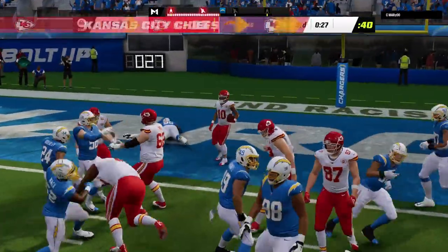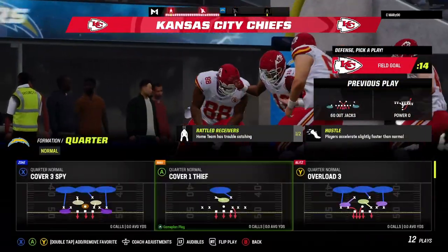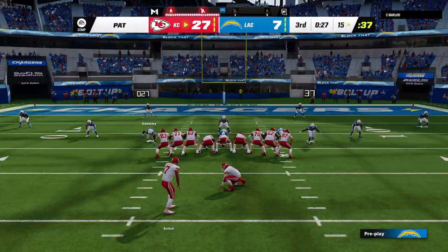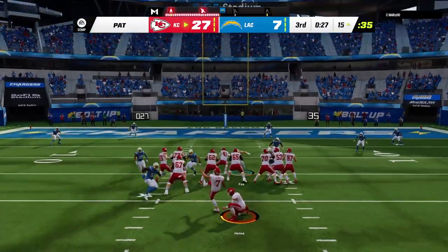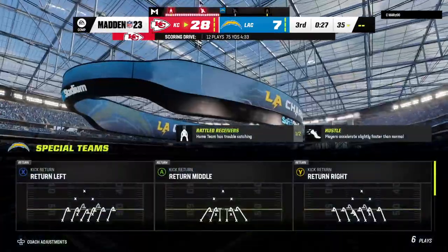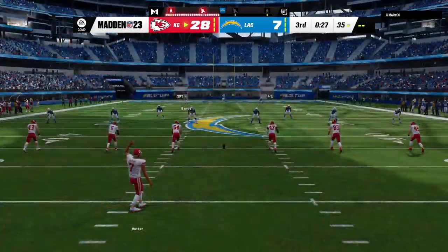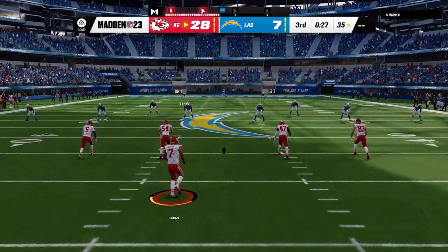They'll try to run this one in. And he will take it on in for a Chiefs touchdown. Isaiah Pacheco taking it in from a yard out. And the Chiefs take the opening kickoff of the third quarter and drive right down the field to extend their lead. Extra point by Butker is on target. And the lead now to 3 touchdowns at 21.